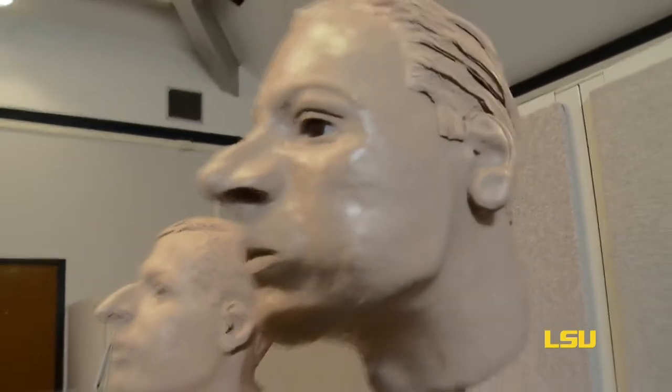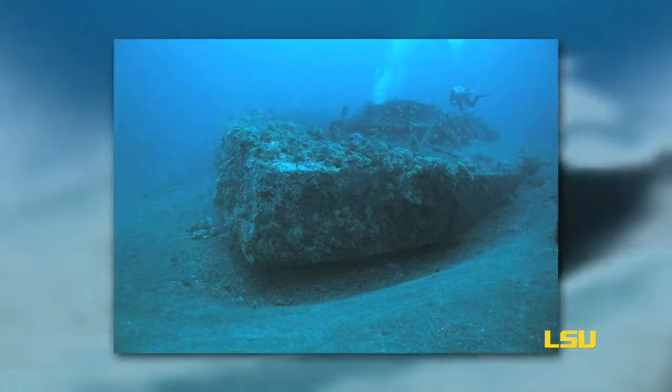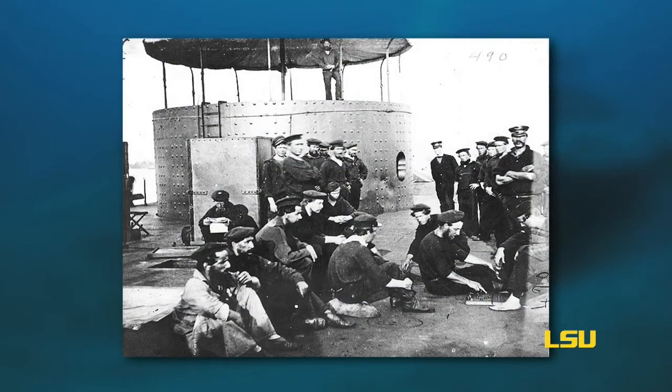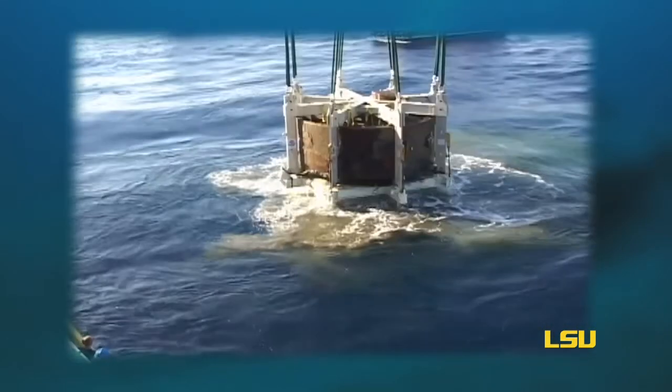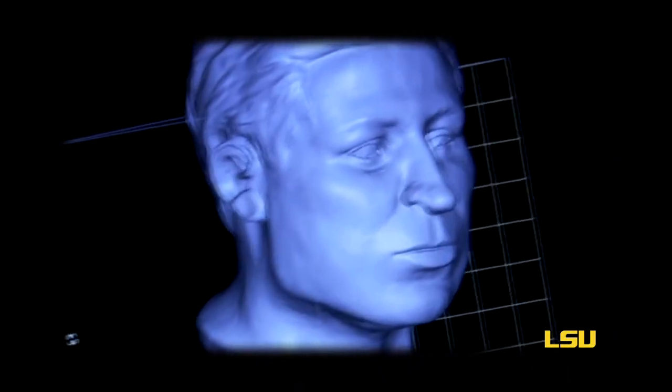Dr. Wayne Smith, professor at Texas A&M, was excited about a project that he was going to take part in, and it had to do with the Monitor, the ship from the mid-1850s that sank, and many of the sailors were lost. They raised the ship, and on the ship they found two sailors, and he said that they were looking for someone who would complete three-dimensional clay images of these two folks. And so we just jumped at the opportunity to be able to take part in it.